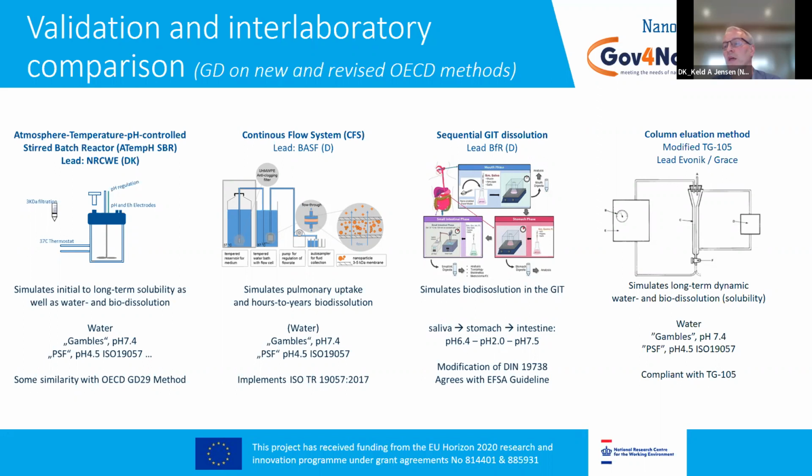And we also looked into whether we could get some methodologies based on the existing test guidance in OECD, so the GD 105, which was found inadequate for testing dissolution and solubility for biologically relevant media, and some modifications have been made. Here in October, we had a commitment from Yvonne and Grace to contribute that methodology into our work. So again we have a link to existing OECD test guidelines and a methodology to simulate the long-term dynamic, water, and biodissolution. Here, the ambition is to look into both water and Gamble solution and phagolysosomal fluid, and here we, of course, comply with the GD 105. All of that goes into an interlaboratory comparison test that is actually starting up now here in December. So you can still register for that if you are interested.